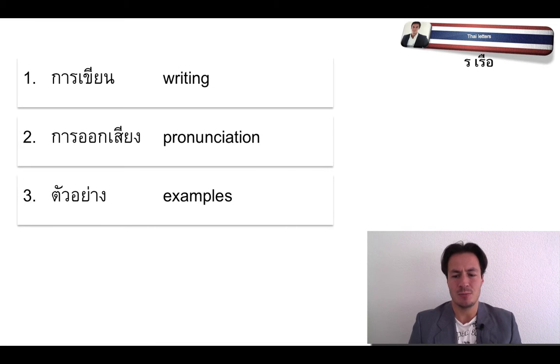We will see examples in the third part on how to differently represent the รอเรือ consonant.